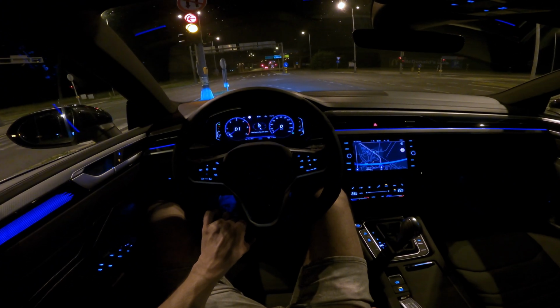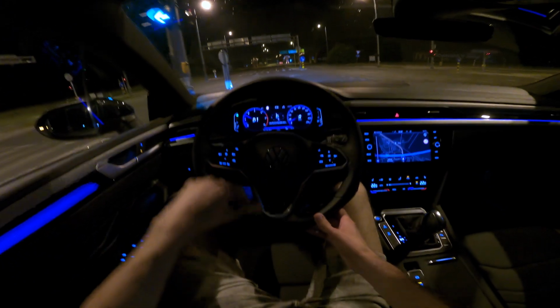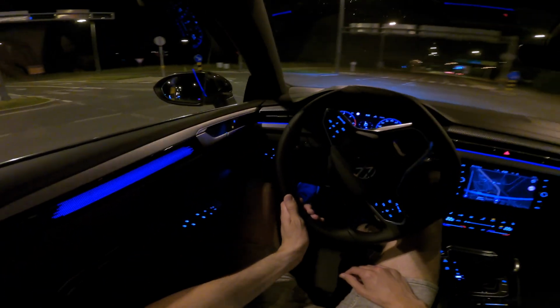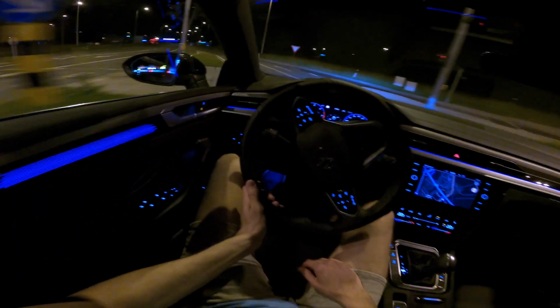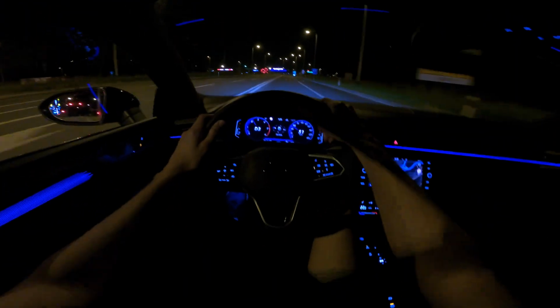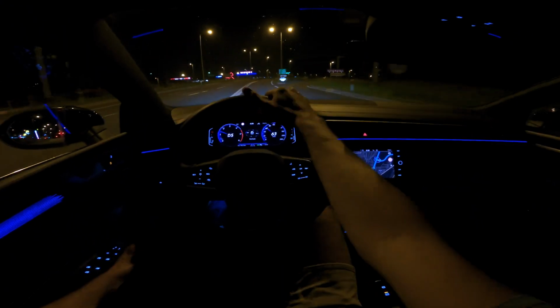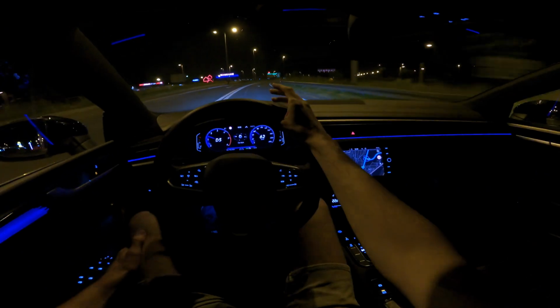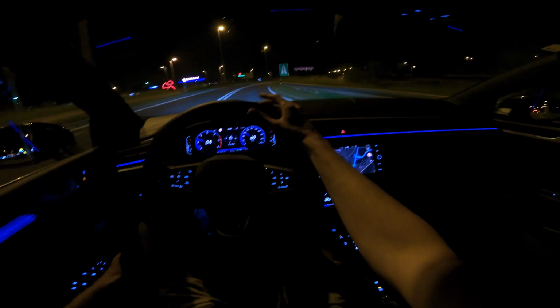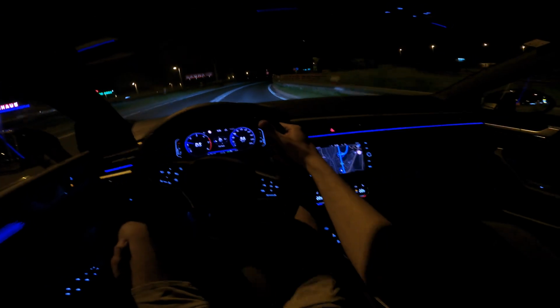GoPro, stop recording. Okay, sometimes the camera doesn't respond to my commands, or I wasn't loud enough, apparently. But we got the light. So yeah, the camera is mounted so I can see the road. It's not obstructing my vision, and I'm using the voice command so I don't have to touch it. So it's 100% safe and 100% legal, at least in my country. I've checked it out.